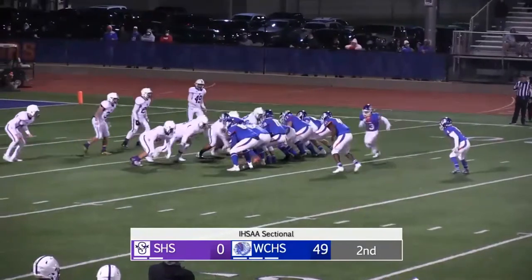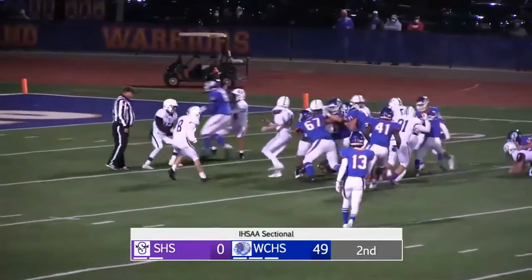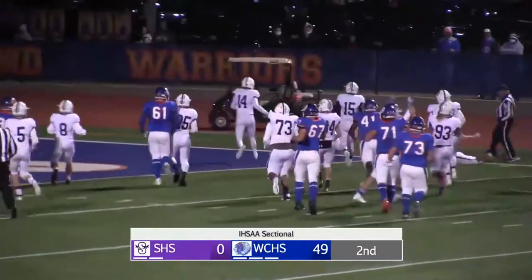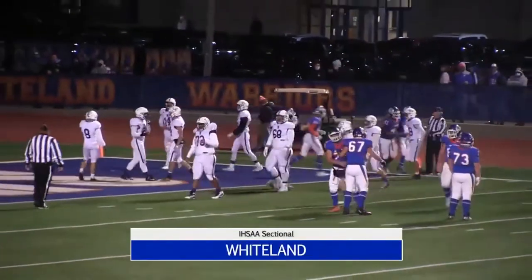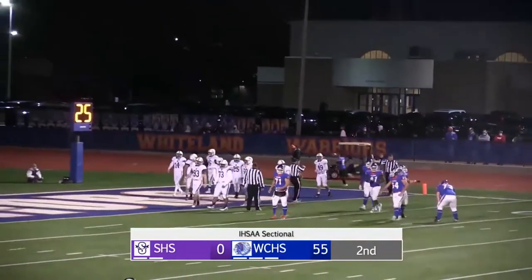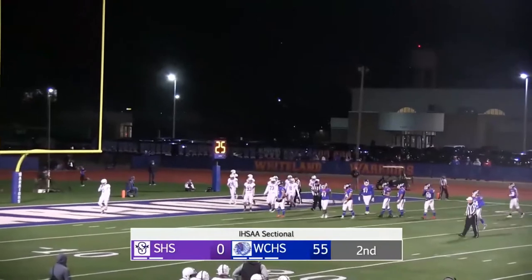First and 10 here for Whiteland. Emberton back in, gets the carry. Bounces off the tackle. Emberton, far side. Emberton trying to get in, and he did. Touchdown, Emberton. Oh, I hope we got this on replay here, but what a great run there. I thought he was stood up, but the next thing you know, he spins and gets out of it clean.